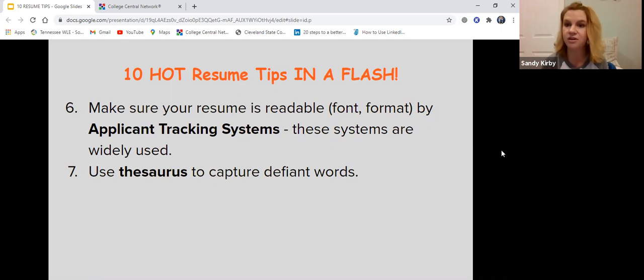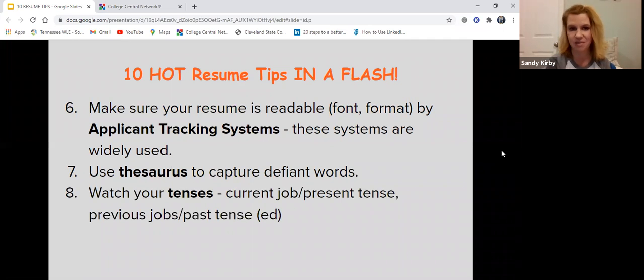Okay, so we go to the thesaurus and we start searching these different words. What else can we use for the word communication? Or what else can we use for the word teamwork? And let's make that a little bit more interesting than just a word that an employer or a university is going to see every single solitary second. So that one's a really good key one to keep in mind. Number 8 is the same thing.